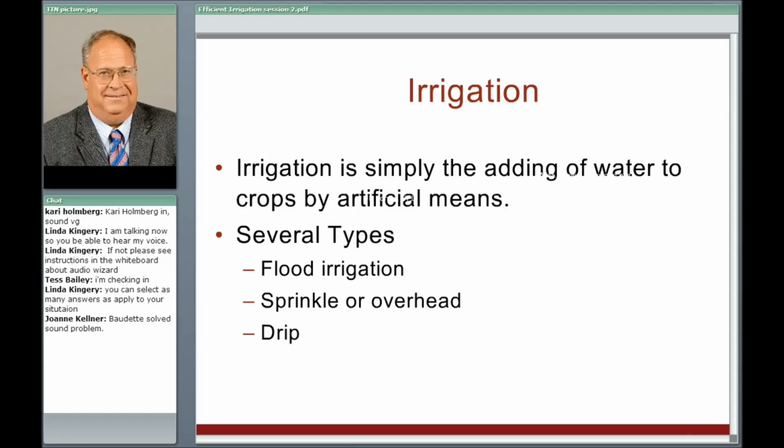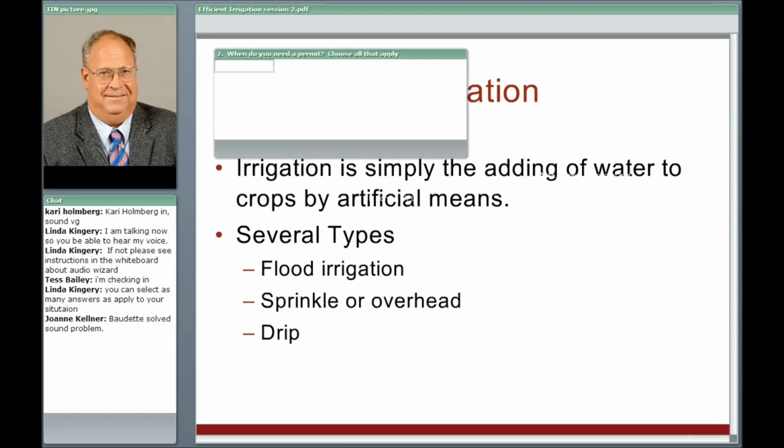And then the last category is drip irrigation. And drip irrigation is becoming extremely popular, first of all with gardening. It's inexpensive. You can do it on a small scale. You can actually do mighty big gardens on a house well. We're going to get into that.